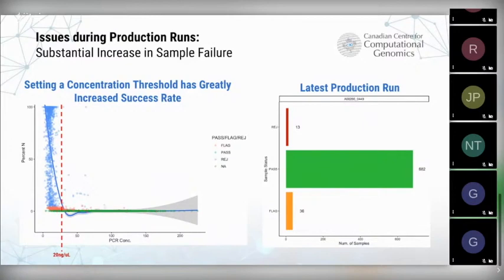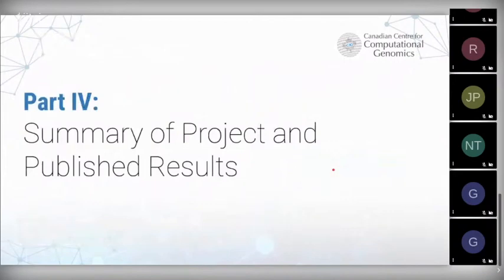But if you have below 20 nanograms per microliter, the chances that the sample just won't work are increased very dramatically. So one thing that the lab started doing when we realized this is, okay, we're not going to sequence anything that has less than 20 nanograms per microliter. In one of the production runs right after we started implementing that filter, we had an extremely high success rate. And that shows you how important it is to do this kind of filtering.